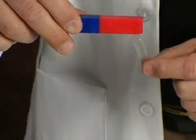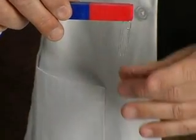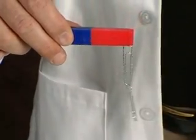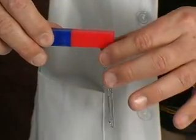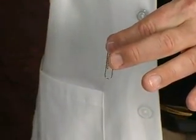An object containing iron, like a paperclip, does not attract other iron objects by itself. But once a paperclip touches a magnet, it will attract a second paperclip. It's become magnetized. Once the magnet is removed from the first paperclip, it no longer attracts the second paperclip.